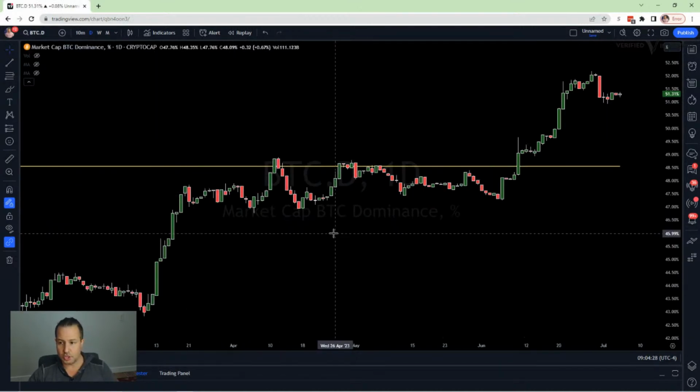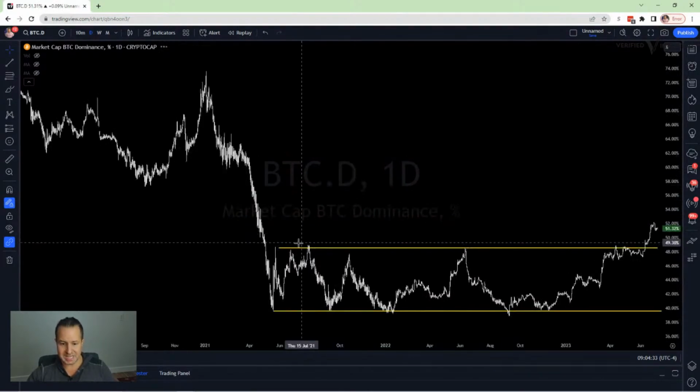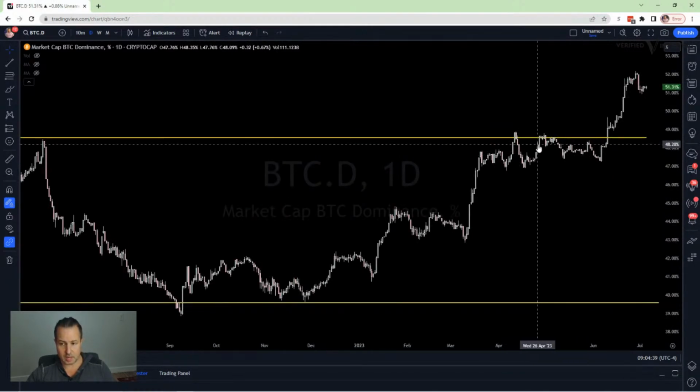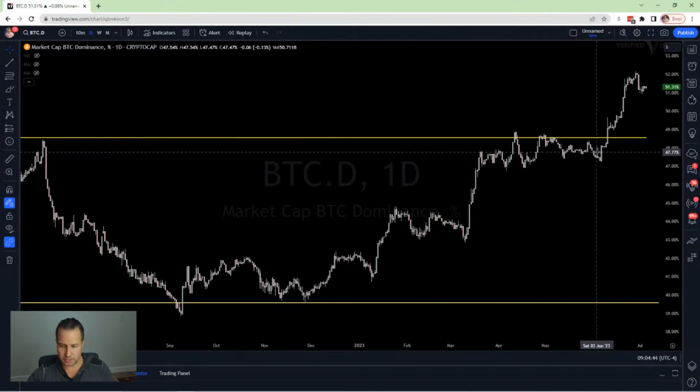But basically, when we go to this chart here, this is a Bitcoin dominance chart. We can easily see it was a breakout, right? This is, by the way, what should happen with Bitcoin. All right, this is the sideways consolidation. It tested, well, almost tested, and then it broke out. So that's the perfect scenario for Bitcoin, right?